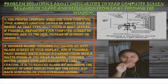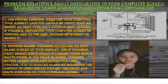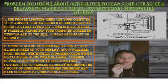So the first point is to use proper lighting. When you use your computer, your ambient lighting should be about half as bright as that typically found in most offices. If possible, reposition your computer screen so windows are to the side instead of in front of or behind it.